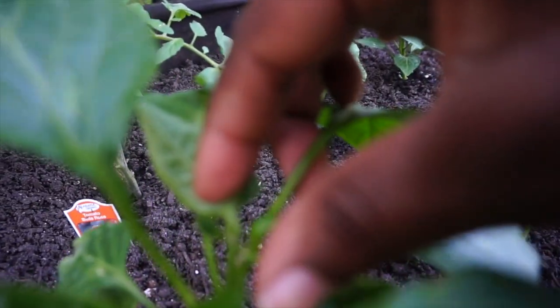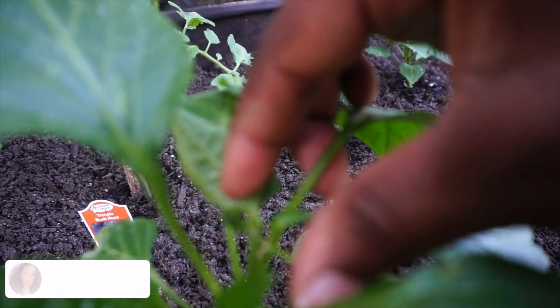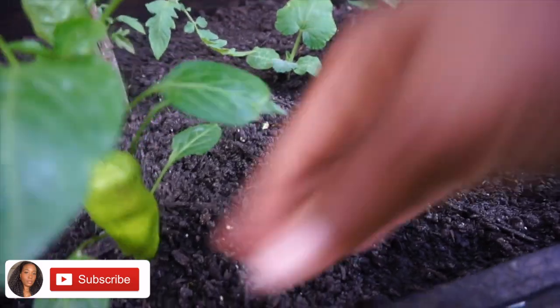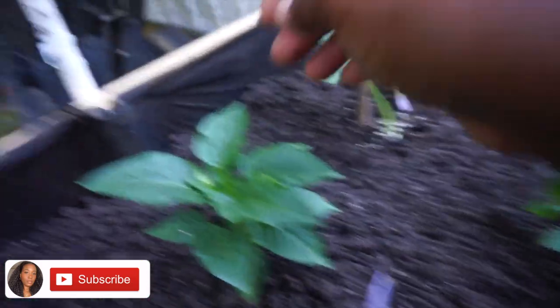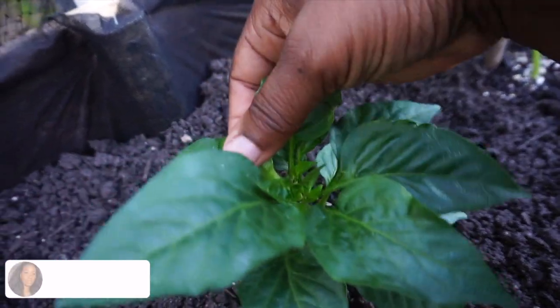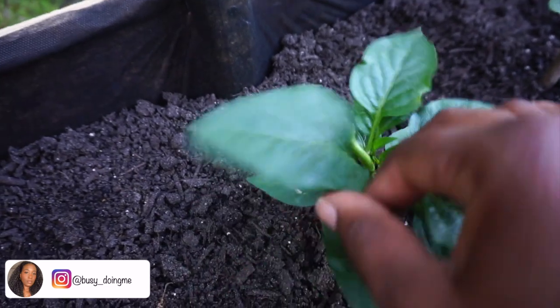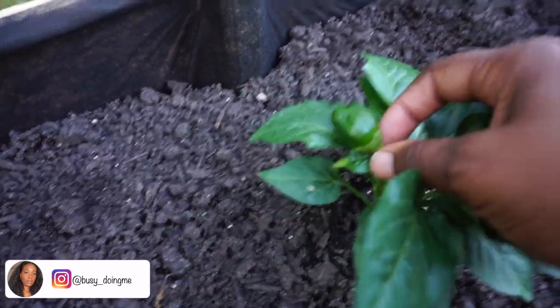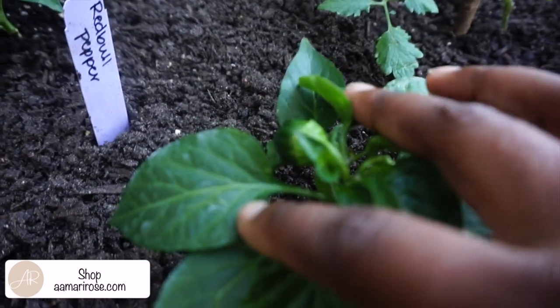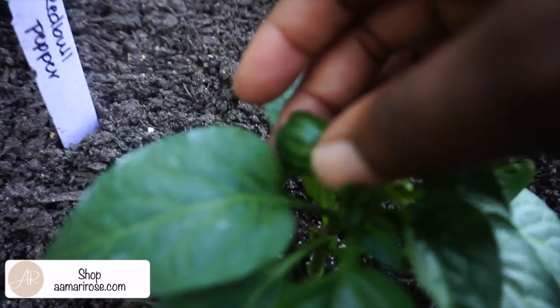And then these have something. Looks like they're trying to come out. So we'll just see how this goes. And I was trying to see if these were getting bigger. This actually looks like it's bigger than when I originally saw it. So I come out every day and just look at it and see that it grows. To me, it looks like it's grown some. This one doesn't look like it's grown any.